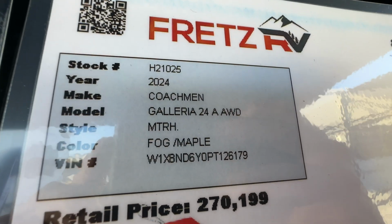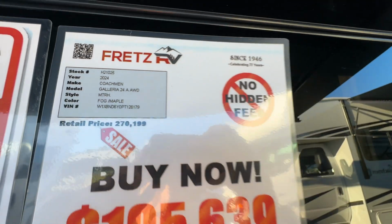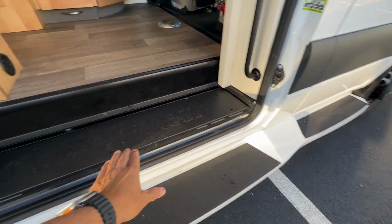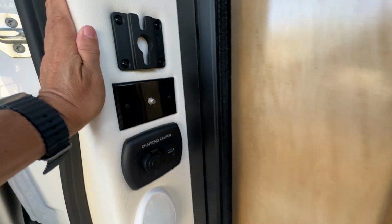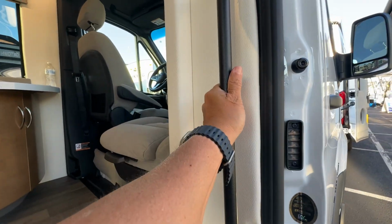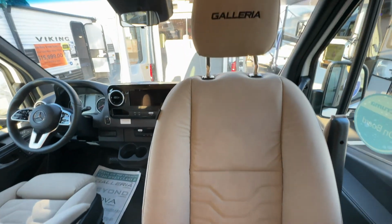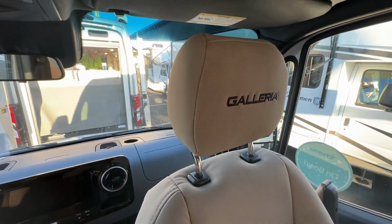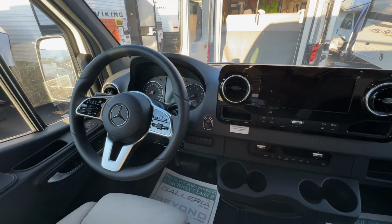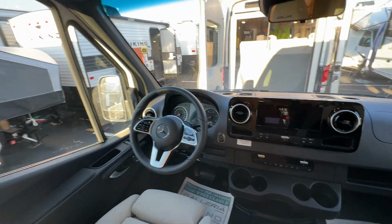195-639. That's the 2024 Coachmen Galleria 24A all-wheel drive in maple. We're going to show you that. Big old steps here, really nice. Coachmen, and as you can see, you can hook up the TV right here, charging center, big handle grips on the side, and then take a look at what they've done with these seats. They have done a remarkable job. Stitched in Galleria, beautiful Mercedes chassis with all the safety features, diesel, plenty of cup holders, really nice screen overall.